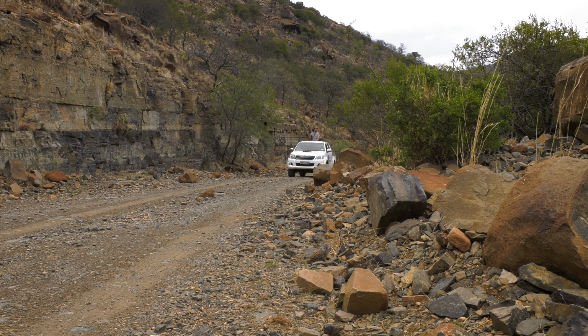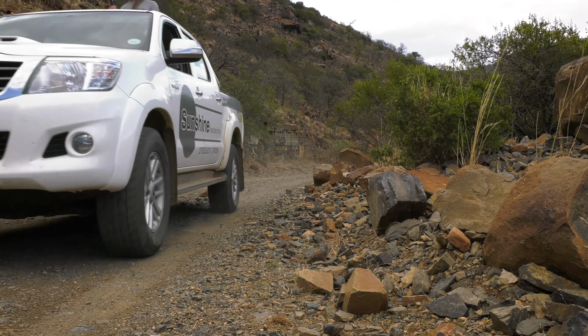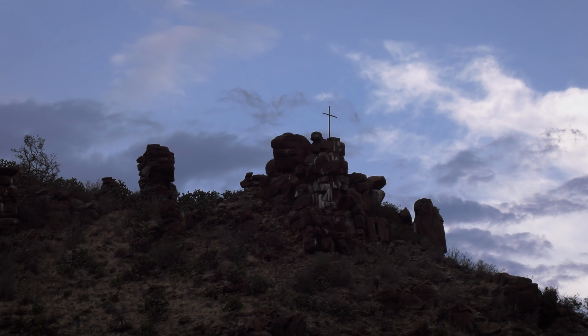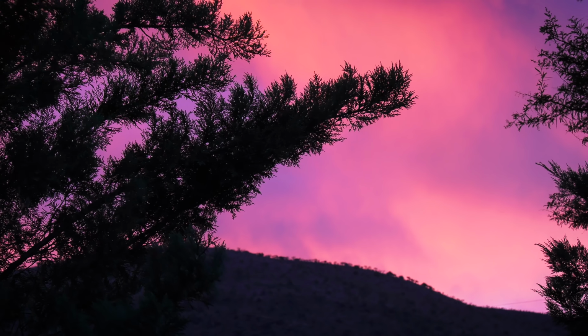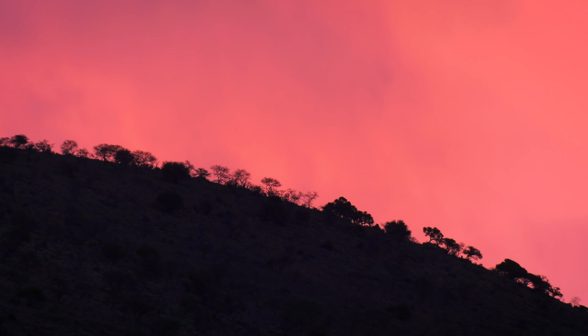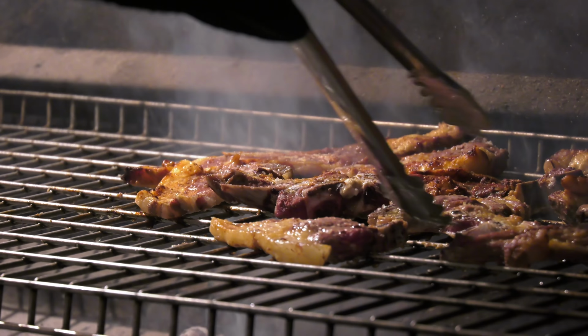This evening we've been invited to a braai with our host family, the Nells, who have been incredibly hospitable and accommodating so far. It really has been such a blessing to spend a few days on such a beautiful farm. We arrive at the farmhouse just in time for a beautiful sunset, and I can tell you one thing: if you ever want to taste the best lamb chops in the world, just go to a sheep farm in the Eastern Cape. You'll realize what you've been missing.